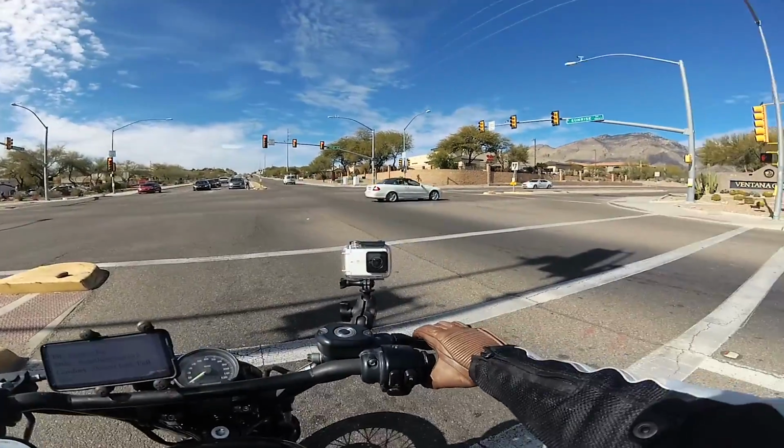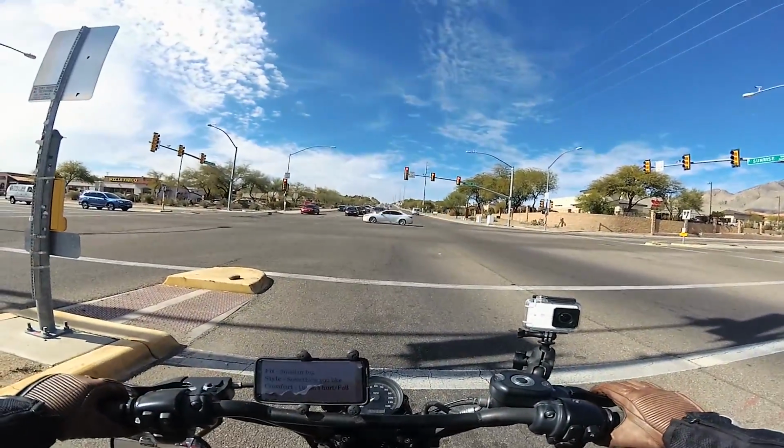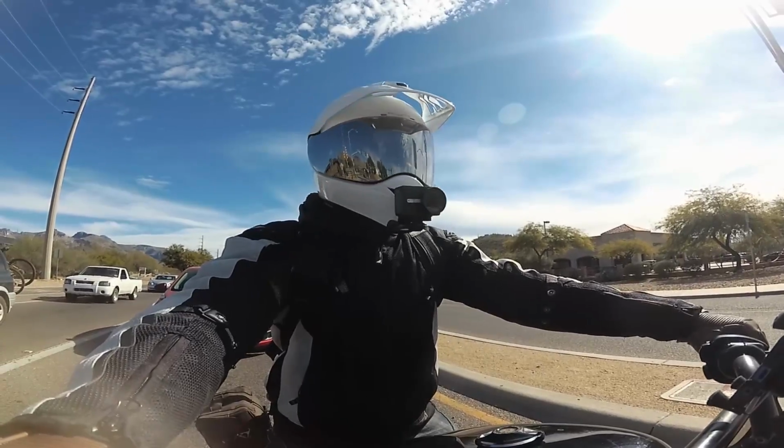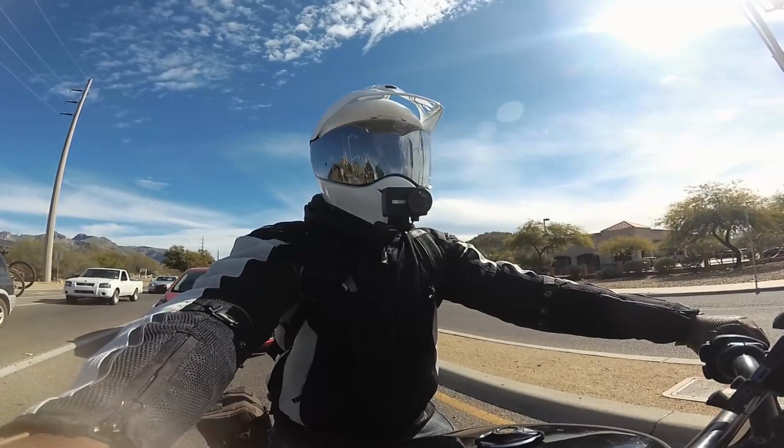I've had 3/4 helmets before, and they were okay. But this is actually more comfortable. I feel more secure with this. But when I talk about secure and full face and all that, make sure you get something that's safe.